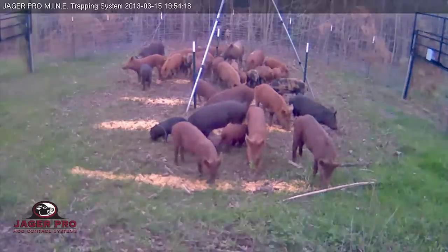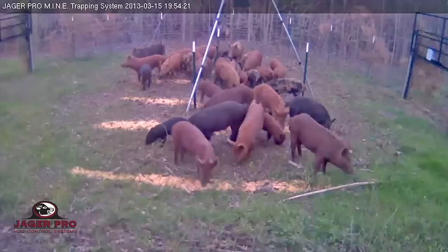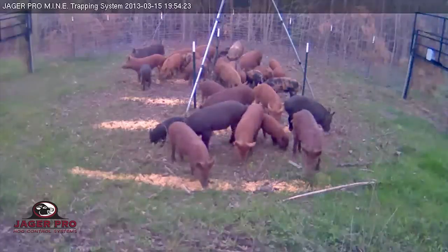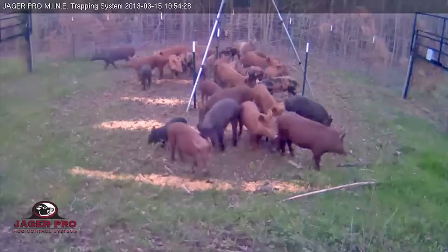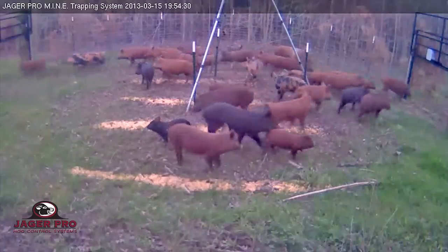She is the red Hamp standing at the top of the screen between the feeder legs with a white belt across her shoulders. We believe there are now 31 pigs inside the enclosure, and we are waiting on the last 3 juveniles to enter.